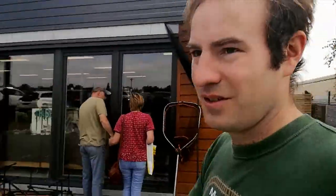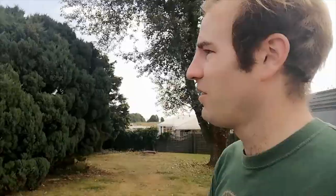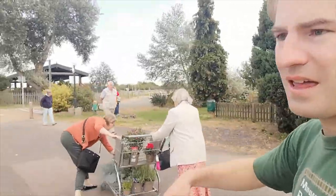I believe they're running steam today. So let's go and have a look. So the railway is just up here. We're probably a couple of miles away from Evesham. Haven't come by train today. You could, but it'd be quite a long walk. So came by car. So that's the station just there.